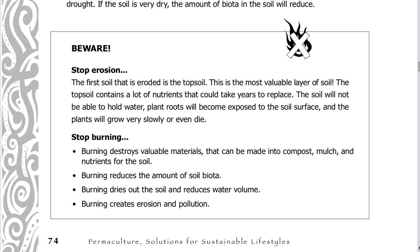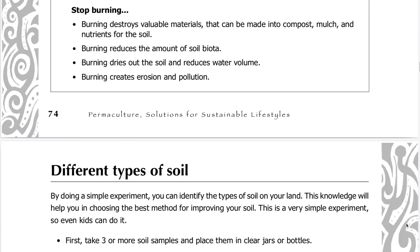Stop burning. Burning destroys valuable materials that can be made into compost, mulch, and nutrients for the soil. Burning reduces the amount of soil biota. Burning dries out the soil and reduces water volume. Burning creates erosion and pollution.